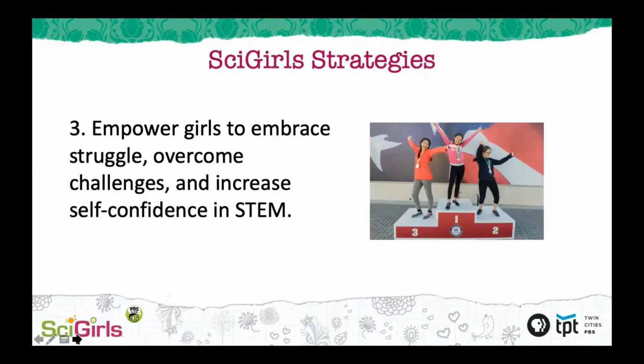Number 3, empower girls to embrace struggle, overcome challenges, and increase self-confidence in STEM. This is all about growth mindset, and if any of you have heard of Carol Dweck and the book Growth Mindset. It's a really great read, and I would suggest it. It goes back to the being perfect that we said that we didn't want in a science classroom. You need to be able to make mistakes. You need to be able to tackle difficult problems and know that you're not going to be perfect. You're going to need to explore, fail, and then try again.